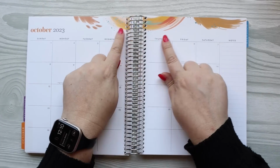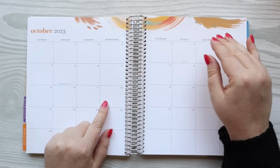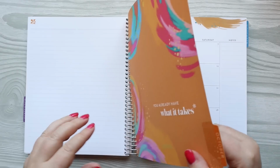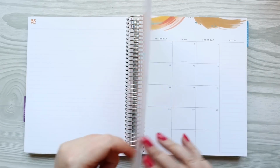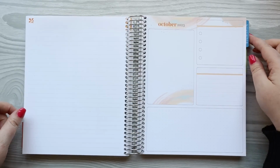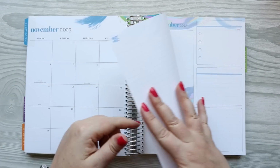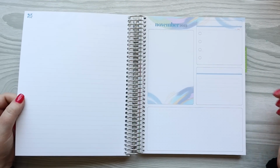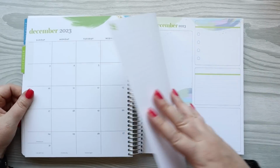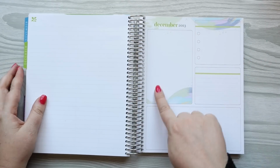October. I do like that this October month doesn't have a lot of pink or other things in it. It's pretty orange, so you could do a Halloween spread on this and it would still go, where this doesn't look Halloween at all, but the month is okay. And there's the October dashboard, the November monthly, and the November dashboard, the December month, and the December dashboard. I kind of like that this looks a little wintry.